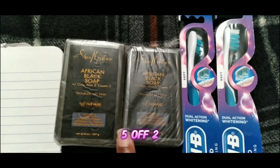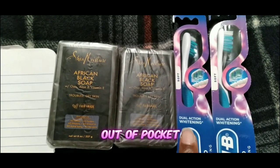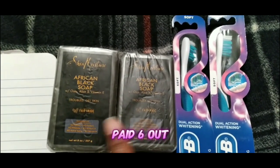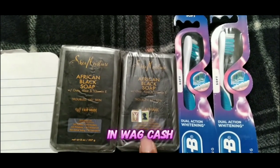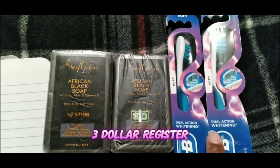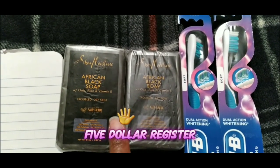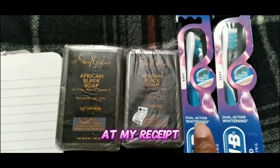I had a 5 off 2 digital here, I paid 8 out of pocket. Well, actually, I paid 6 out of pocket because I rolled $4 in WAG cash that made 6 out of pocket. I got back $3 register reward here, $5 register reward here. So this was completely free. So let's look at my receipt.